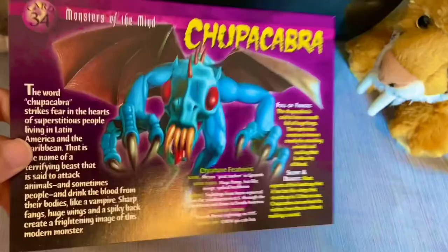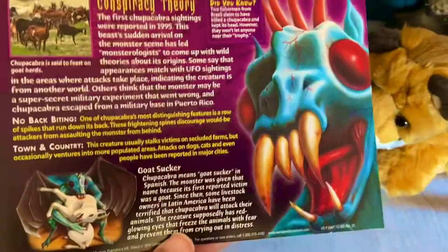Yeah, and there's actually more than one version of the Chupacabra. This one's a more alien-looking Chupacabra. But the other version of the Chupacabra looks like a very mangy canine, coyote or a dog. So yeah, a goat sucker right there. So yeah, this one's probably one of the most frightening collections of cards right here, Monsters of the Mind.